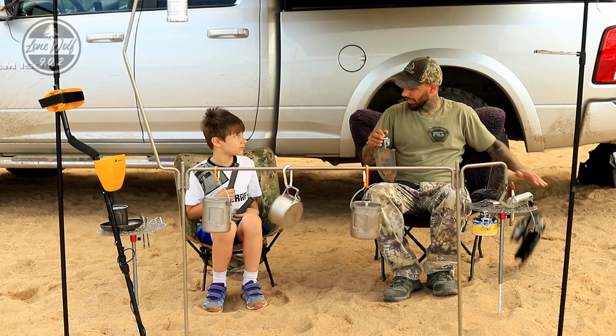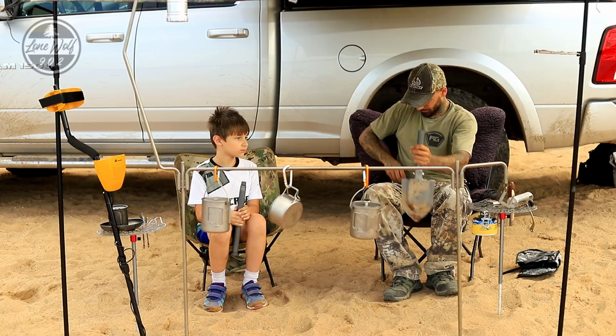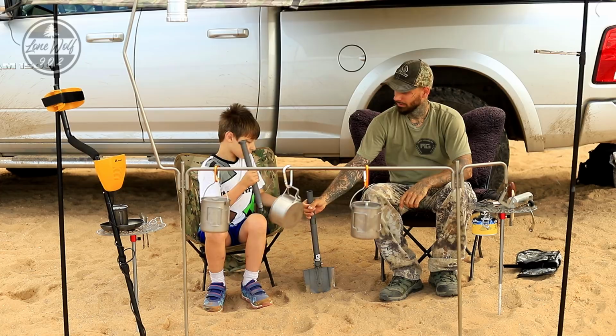Let me see what you got there for pieces. That's the one right there. So you got the top, I got the bottom. So we're going to get this put together. We're going to have a quick drink of water to make sure that we're hydrated because it is very hot out. And we are going to start combing this beach up and down, and hopefully we find some treasure. So you want to screw that in there. You can do the last piece.